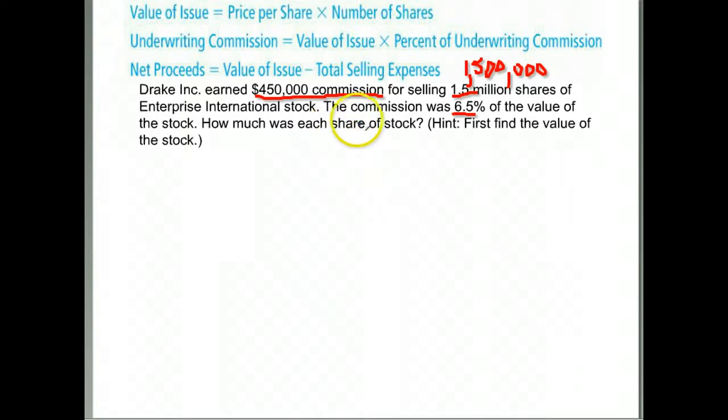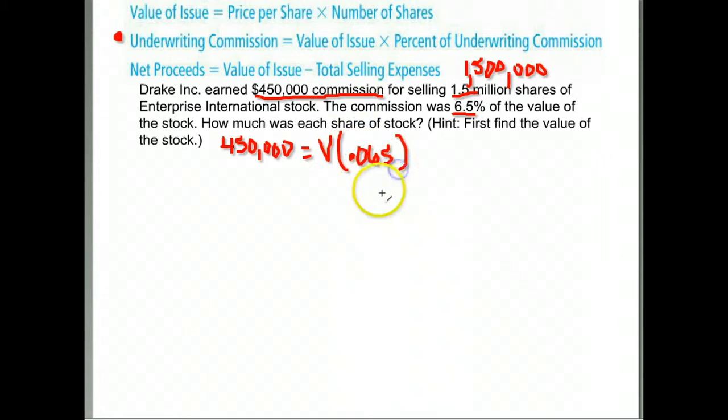So again, we have to start with what we're given. We were given the commission, so that's where we're going to start out. We're going to use this equation. So the amount of commission, which it said was $450,000, should be equal to the value. Well, we don't know the value right now, so I'm just going to put V for value, times the percent of underwriting. We do know that. They told us underwriting was 6.5%. Move the decimal 2 places to the left, giving you 0.065.